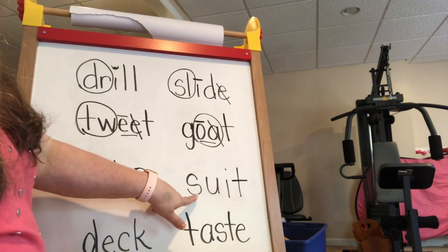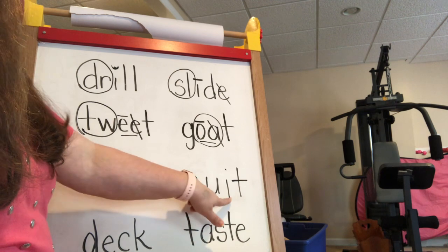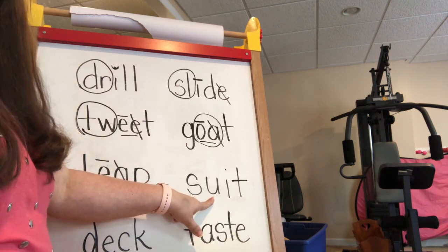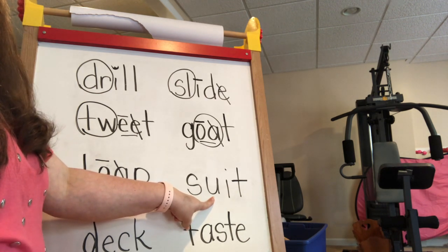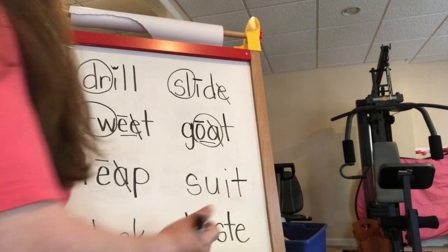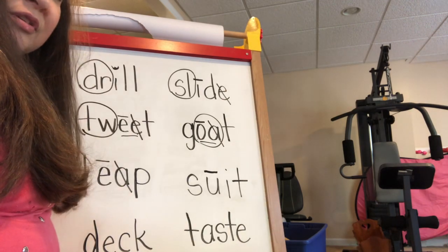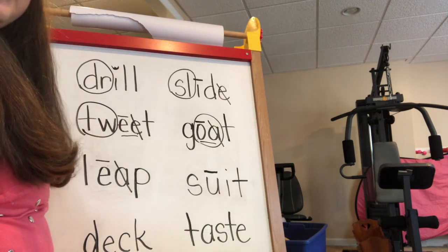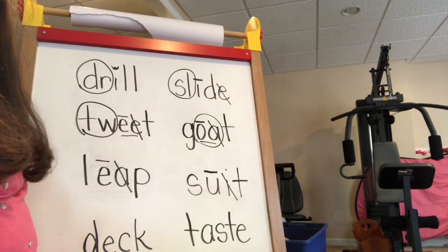Okay, so here we have the word suit. How do I know that that is the word suit? Because U and I says ooh. That I is making the U say ooh. We learn from our letter sounds that U, a long U sound, can say ooh and it can say you. Either one. It makes two different sounds. This time it's saying ooh. So what we're going to do, because the U is making a long sound, we're going to draw that long line over. And then does the I do any talking? He does not. He's just helping you say ooh. So we're going to mark out the I. Okay, and that's how we get suit.